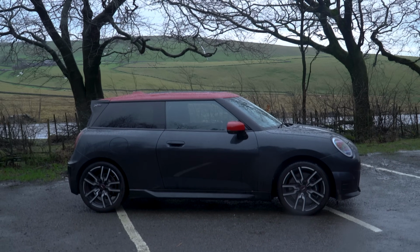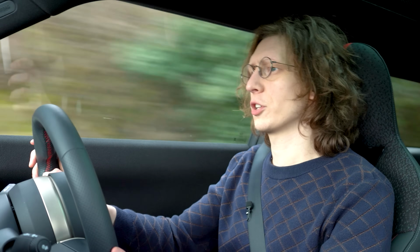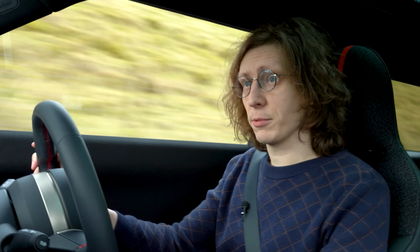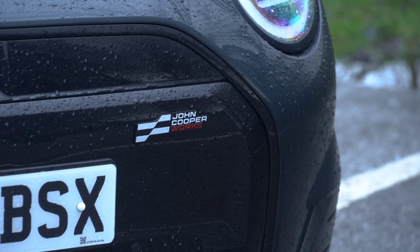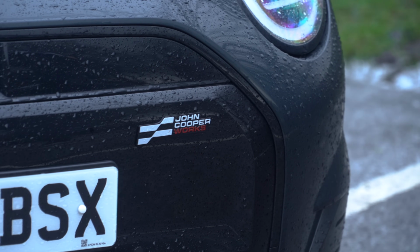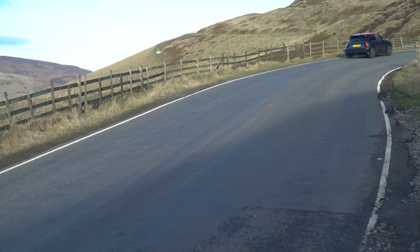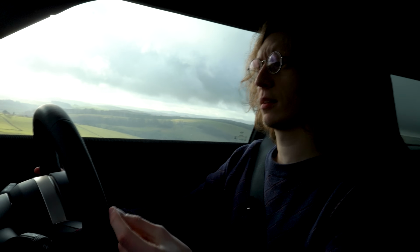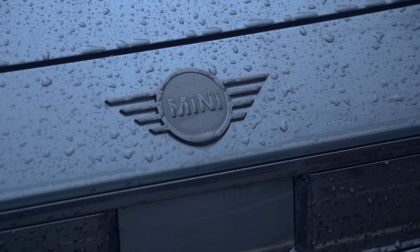You can get a Cooper E with a fairly small battery that gives you about 200 miles officially, or you can get this SE, which has a 54 kilowatt hour battery with 250 miles officially. Obviously, now it's winter, it's less than 200 miles, but that's still a usable amount. And in general, what I really like about this car, I've done plenty of miles in it so far, is that it really feels like a Mini. And electric power just suits the concept of a Mini very well.